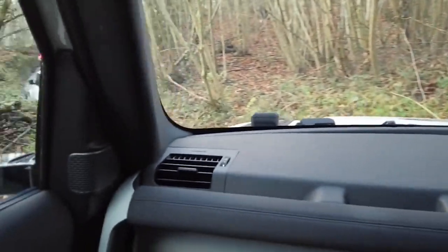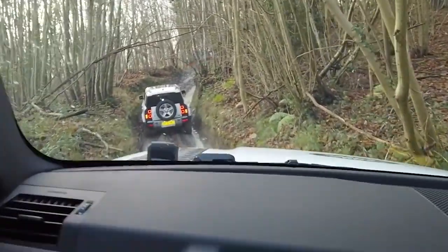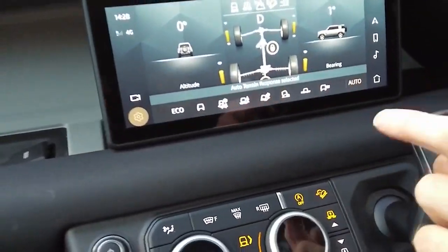Right, let's have a look. We're doing some climbing now. So this is the one we came down earlier, I think. He's taking us all around in a big figure of eight circle thing. Right, so what mode are we in, George? I forget. I think we're in auto. Yeah, okay, we're in auto.